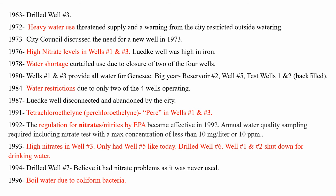We had what was called PERC, which is a tetrachloroethylene organic compound in wells number 1 and 3 in 1991. Fortunately, it went away. It probably was from water contaminated by PERC from a dry cleaning establishment, which was in the old Conant building, again across from City Hall, where City Hall is today.